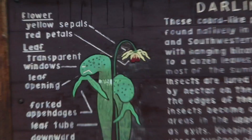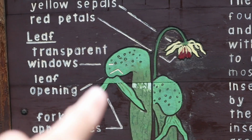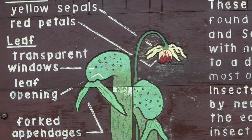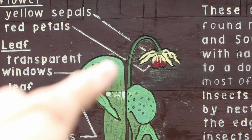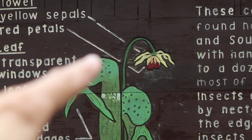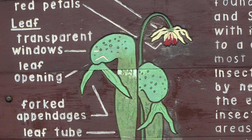Okay, so basically there is an opening underneath here, kind of where this leaf mustache is. There's an opening. A bug goes in there, so let's say a fly. A fly goes in there, and it can't get out immediately because of these transparent windows up here. Those also look like openings, and so the bug doesn't know which one is the way it came in. It can't get back out.